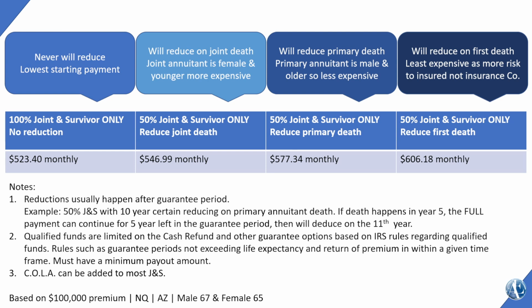Next is the qualified funds. So note number 2 is qualified funds are limited in cash refund. Cash refund funds also limited if you do a reduction in the joint and survivor. And because of the IRS rules, you need to have all the money back, they want their taxes. So you need to have a certain amount of payment returned. So all your principal needs to be returned within your life expectancy. So that limits the amount of guarantees. So if you're 80, two 80-year-olds can't do a joint life with 20 years certain because it would bring the payment so low. The government wouldn't get their money fast enough, and it's exceeding life expectancy guarantees. So there's some caveats and rules on qualified money. Non-qualified is wide open. You can do pretty much anything on that.